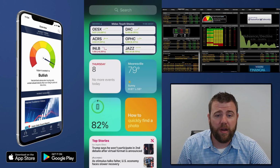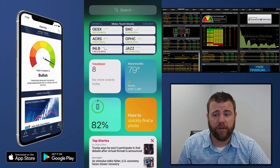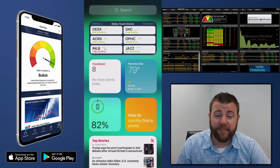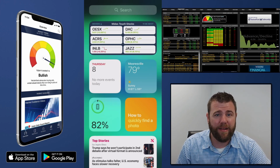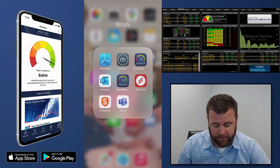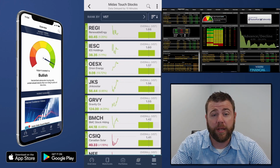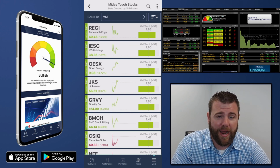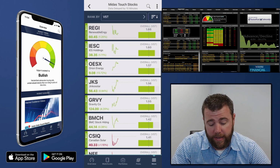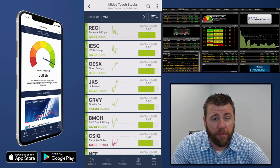So this is a great way if you're on the go or you're at work, but you want to find some stocks to trade or you're looking to get a new stock added to your portfolio. This is a great way to keep an eye on it without having to unlock your phone, go into apps, go into watch lists, whatever you're doing. So this can be a huge time saver to help you find some good candidates if you're not able to be on your phone all the time.